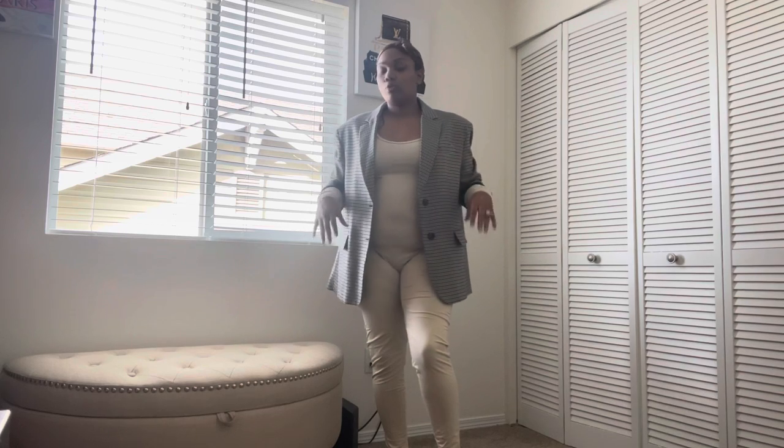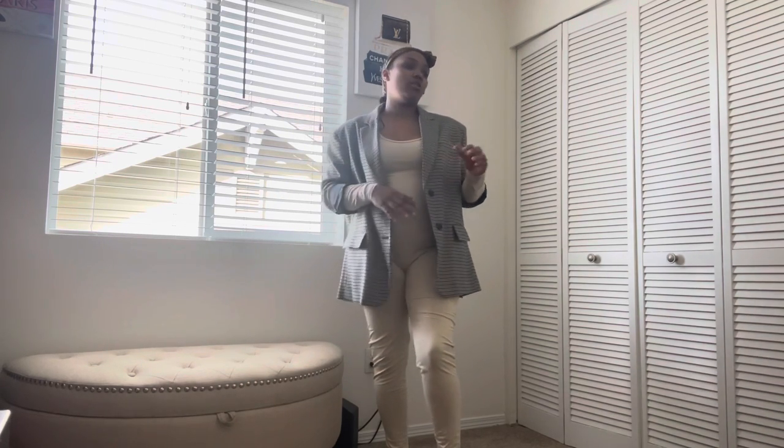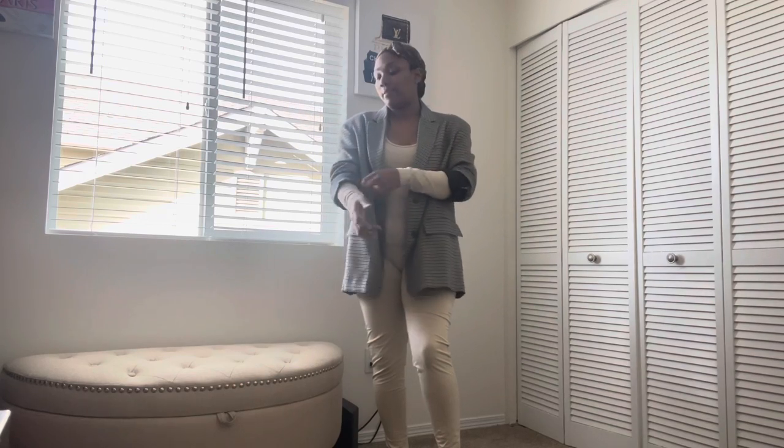somewhere and you just want something on your arms. It could be hot outside and you go into a restaurant and they have the air conditioning on. It's always nice to have something you can put on your arms. So that is this look.